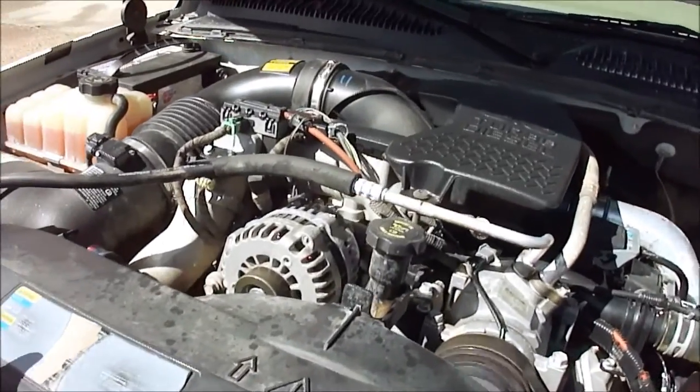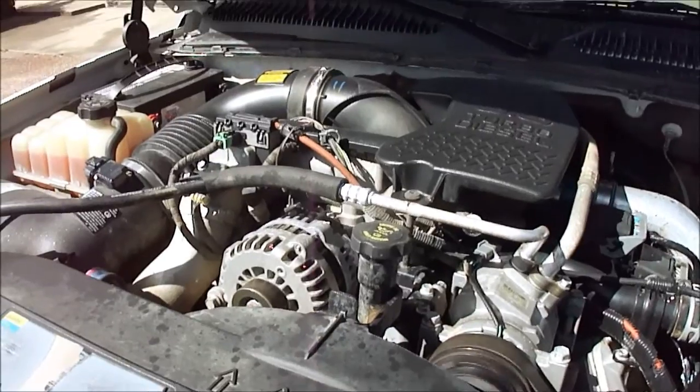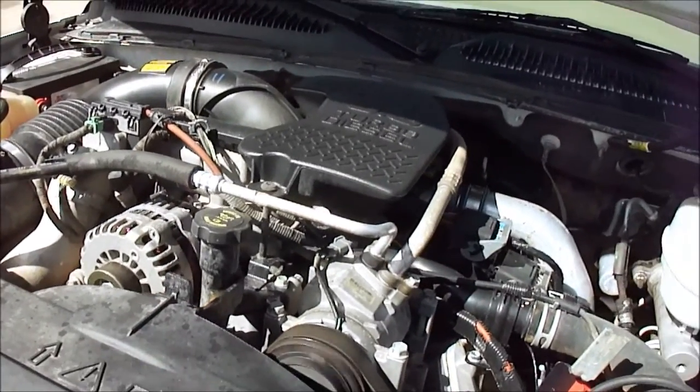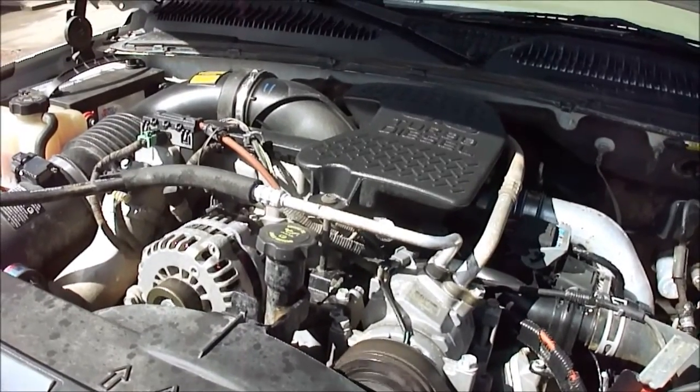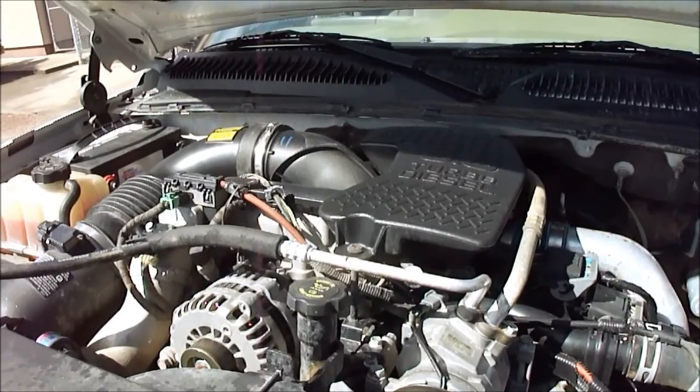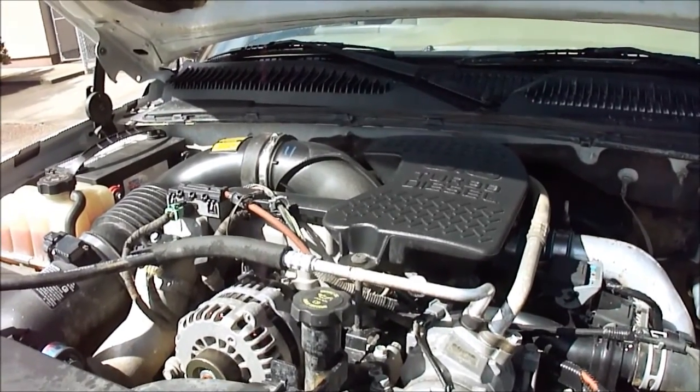Hey folks, Dan Dale here. You've been listening to my dad talk about this truck. Now I'm going to take you on the test drive, but before I do, I just wanted to show you a couple things under the hood. First of all, you can probably hear that little squeaking. It's just an idler pulley. We're going to replace it before you pick it up, so no worries with that.